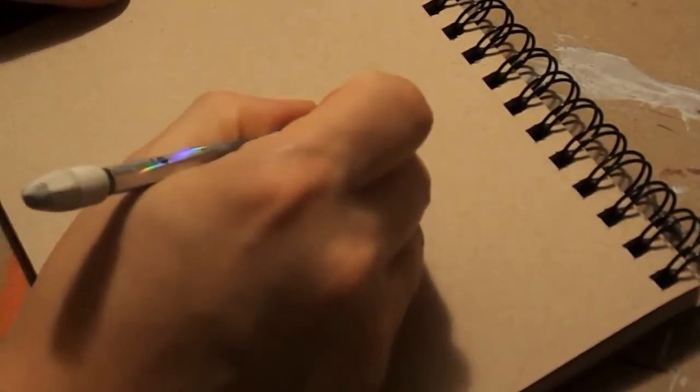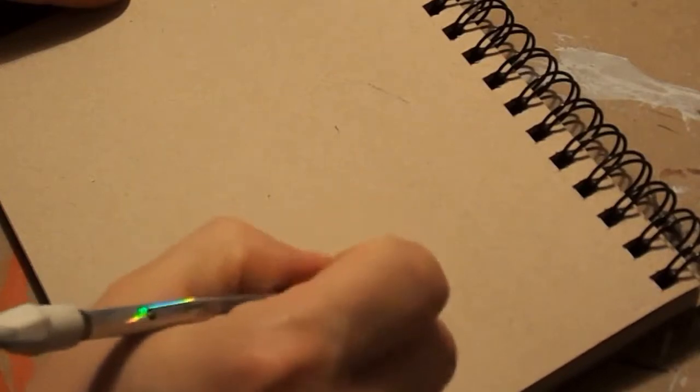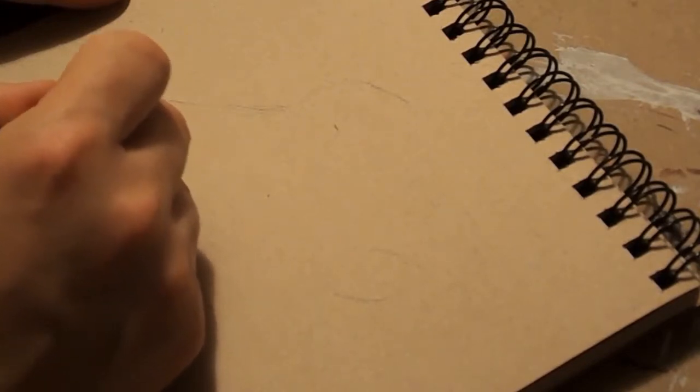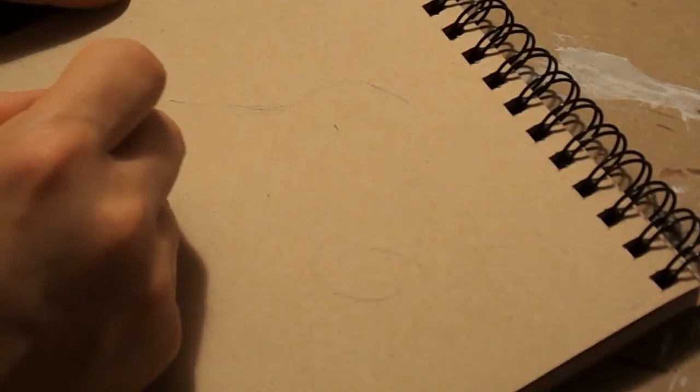Welcome to another Take10, a daily art challenge where I challenge myself to put aside at least 10 minutes to draw something or paint something for myself. And that doesn't seem like a lot, but trust me, some days it is not easy to get that time.